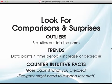A trend is more a movement. If you don't have anything that really jumps out at you, what's interesting is to look at a trend over time, a timeline, for example, like how our company has performed in the last 10 years. I'll show you timelines as examples later. Or an increase and decrease in sales, something that goes up and down, a trend that moves forward, backward, up or down. That's something that's worth illustrating.